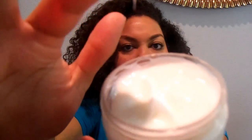It smells like a really nice kind of clean, fresh smell. This is what it looks like. Really thick, and really kind of creamy. So again, I'll probably use this as a moisturizer or a leave-in, or something.